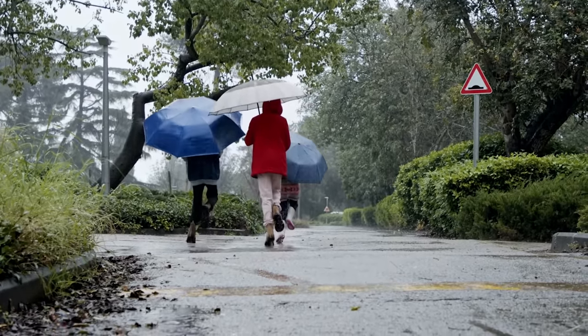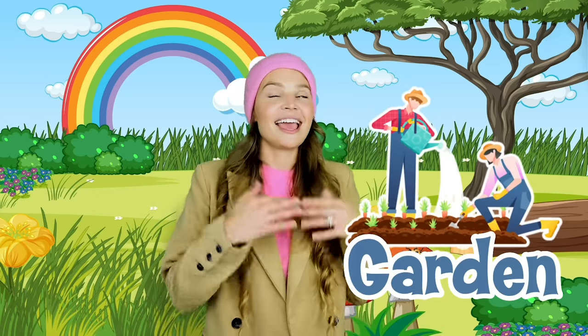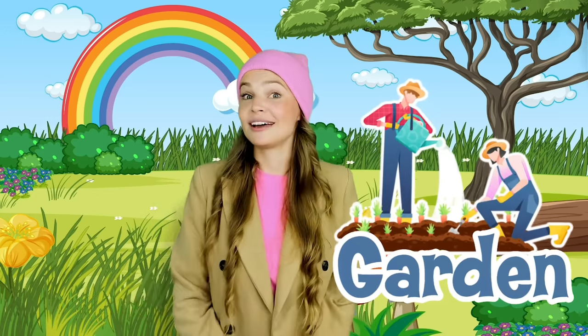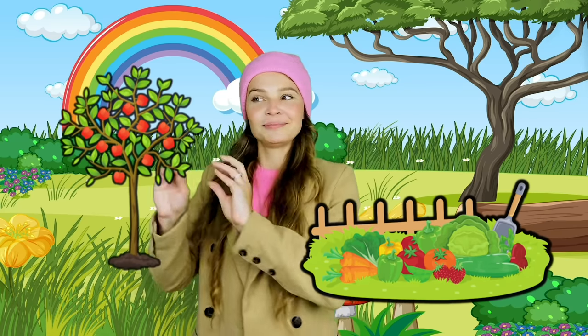Another fun thing to do in the springtime is to garden, and you can plant new plants and vegetables and fruits, so then when it comes summertime, they'll be ready and they'll pop up and you go picking, picking, eating them up. Yum, yum, yum.